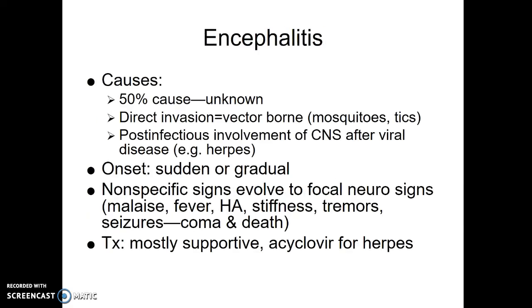Encephalitis. Encephalitis just means inflammation of the brain. And at least half the time, we don't know what causes it. Some things that can cause it, it can be vector-borne, and in our area, that's going to be things that are carried by mosquitoes or ticks. It can come as a post-infectious involvement of the CSF after certain viral diseases like herpes. Onset, it can be gradual or sudden. It really can be non-specific.